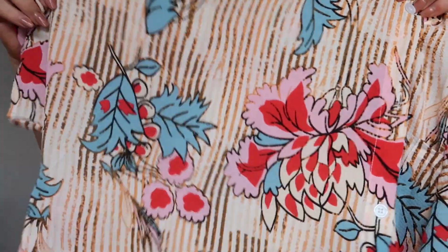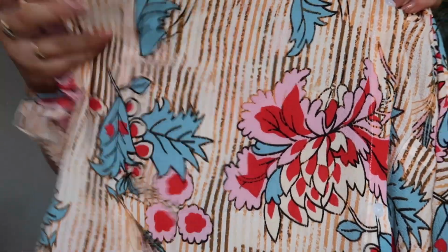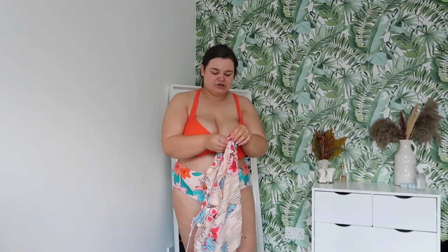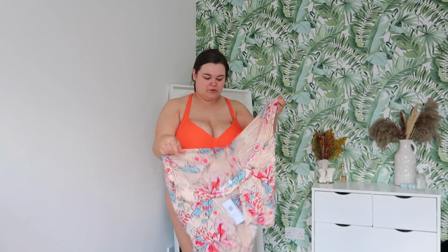And this is a beach overthrow. But look at the pattern. The pattern and the colours on this are beautiful. So it's like red, pink. And then it has like blue leaves on it. Kind of peacock vibes. I'm going to try it on because I really like a beach overthrow when I go to the beach. Oh, wow, this is cute.